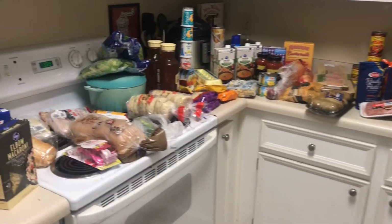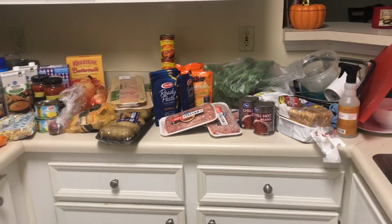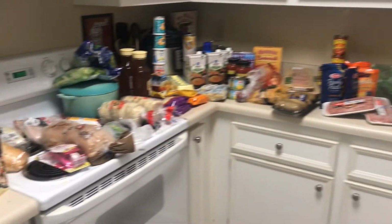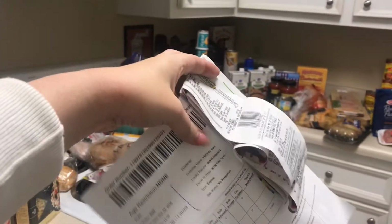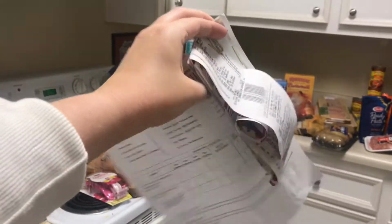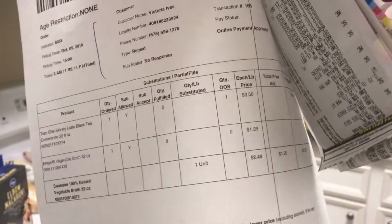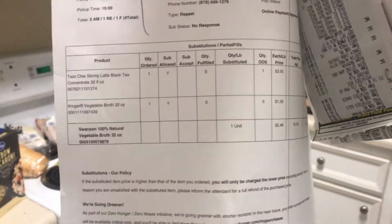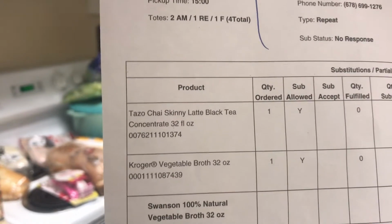Alrighty guys, so here is everything all taken out. I'm gonna run you guys through some things in a minute, but I also wanted to show you that once they dropped off my order and put it in my car, they handed me this. And this is just my receipt, which I'll show you guys in a minute. But I wanted to show you guys that they actually made some substitutions. And what this means is that I chose, when I was checking out, that they were allowed to make substitutions with this. So the first one is the Tazo Chai Skinny Latte Black Tea.